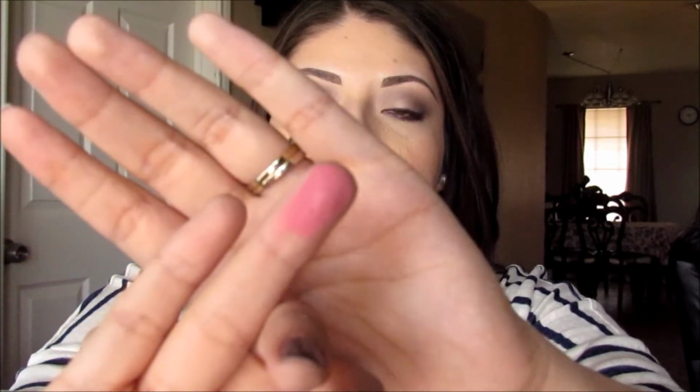They're super pigmented, they're really creamy and soft, and they blend really well. They're perfect, or like great formula for a drugstore blush. That's that blush right there. So pretty. But like I said, that is the Wet n Wild Color Icon blush in the shade Heather Silk.